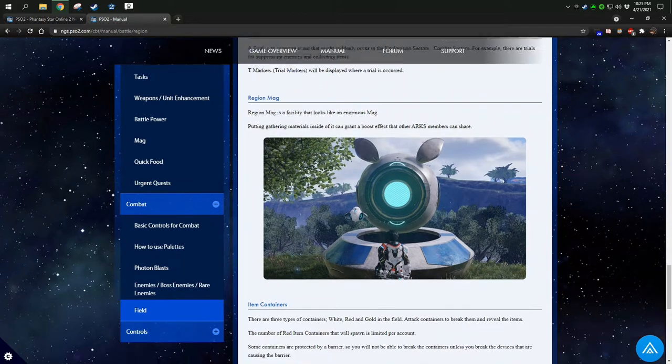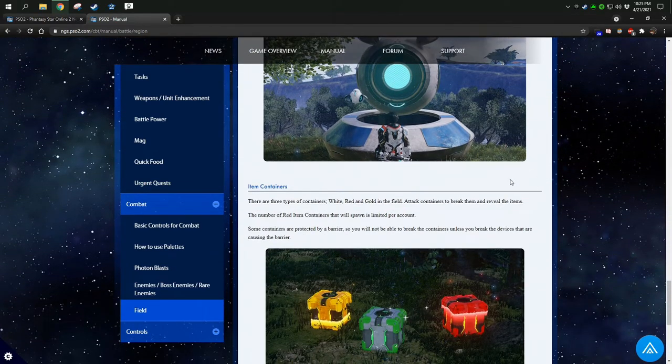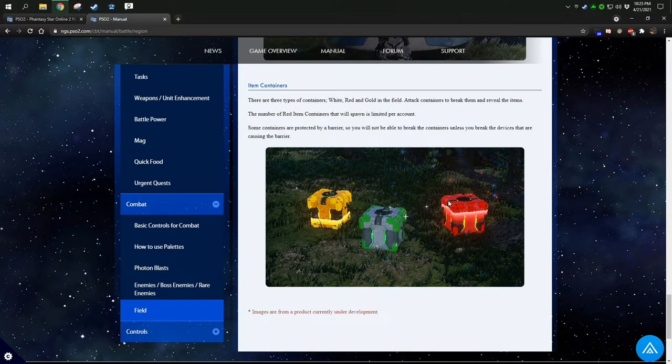Region mags, I feel like there's an entire video they could put together about region mags itself, and I'm probably gonna do one of them in the future. But know that region mags are super cool, offer buffs to the entire area, and you feed them items, different types of item containers, super dope.